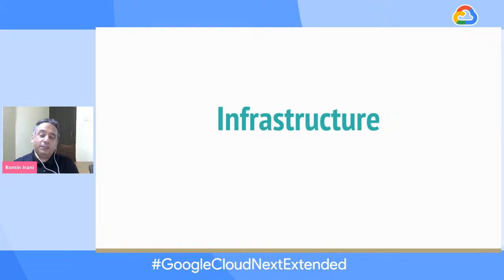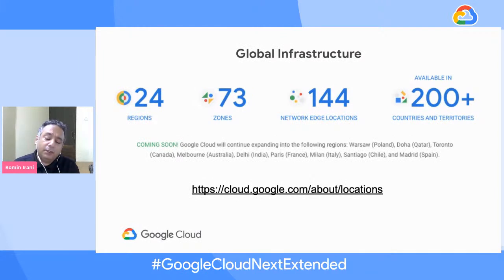So first up, infrastructure. I mean, that's at the end of the day core. But to give you a very quick glimpse about the different regions in which Google Cloud Platform is available. You must have seen this, but just to reiterate over here that we have our services available across multiple regions in the world, different zones that go into each region, network edge locations, etc. The thing for this audience, which might be of interest also, is that we currently have a region in India which is based out of Mumbai. But if you see over here in the coming soon section, there's also a Delhi region that we announced and should hopefully go live sometime next year.